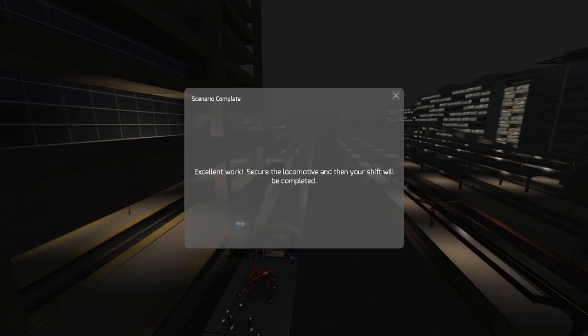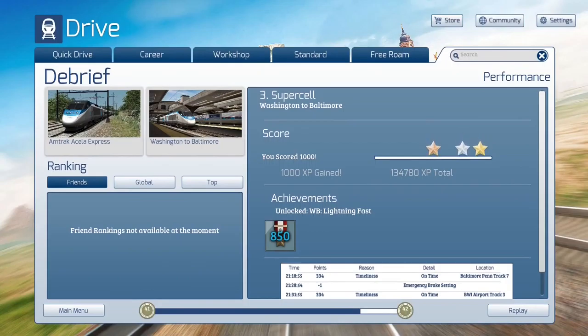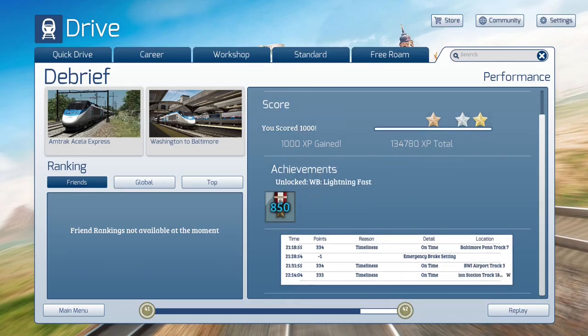So there we go. I'm waiting for the doors to close and for this scenario to end. Excellent work. Secure the locomotive, and then your shift will be completed. Roger. Let's look at the score, shall we? Unlocked WB Lightning Fast. Washington-Baltimore Lightning Fast. Yeah, I was lightning fast because I basically sped when I was told to go 60. I went 80. There you go. That's why I'm lightning fast. Anyway, three scenarios done, three more to go.